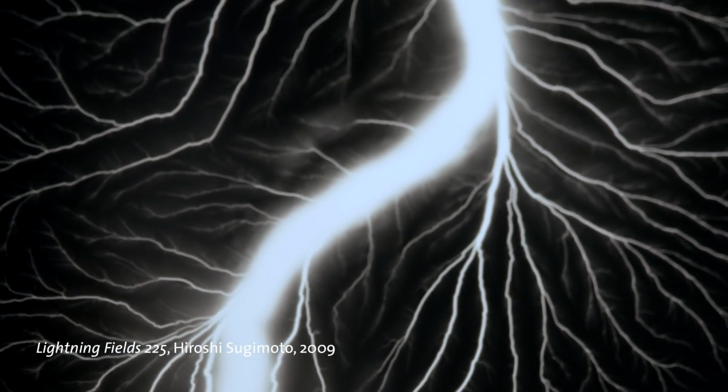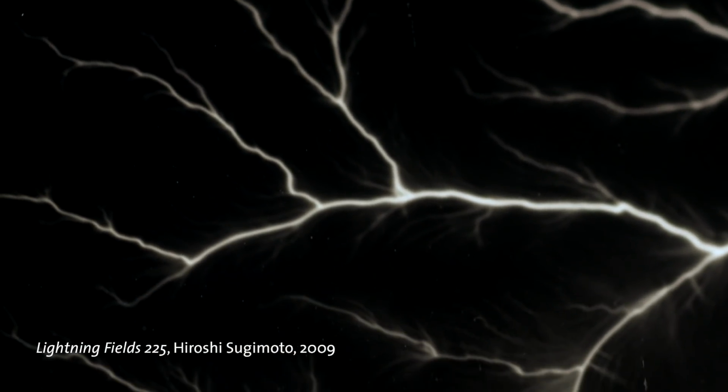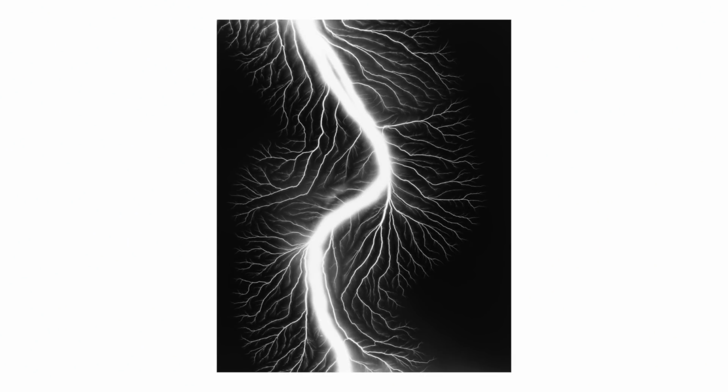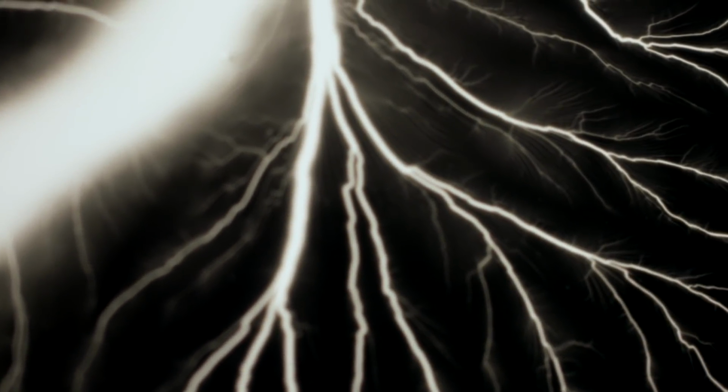This is an unusual experimental photograph made by a Japanese photographer called Hiroshi Sugimoto in 2009. It's called Lightning Fields. Sugimoto is generating electricity like an alchemist in his darkroom studio, quite a dangerous process using a Van de Graaff generator which produces sparks and electricity. And he places photographic film on a metal table, knowing that sparks will jump across and record a kind of spark or crack of lightning on that film.